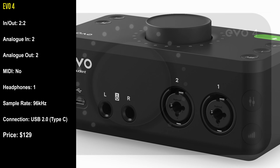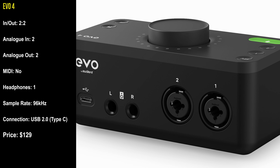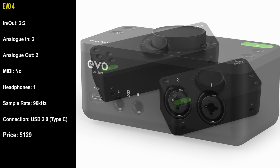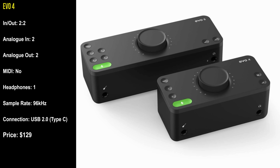Now on this channel, whenever I record videos like this, I use my Presonus Studio 192 as a mixer, and then this is my actual interface. So basically everything you hear comes through this unit. It also has a big brother, the Evo 8, which I'll be reviewing on the channel soon.